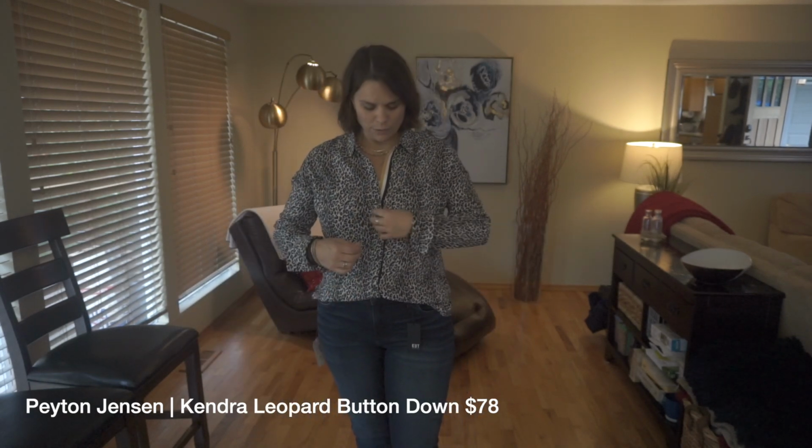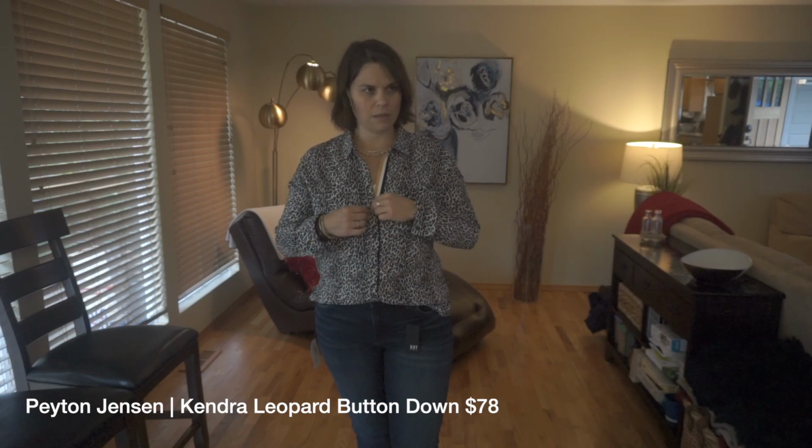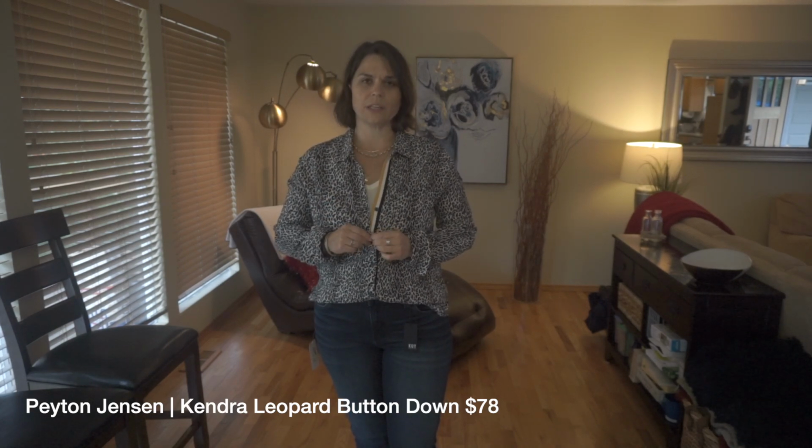I didn't think this Peyton Jensen Leopard button down was really my style, but it actually ended up looking really cute on. I was really surprised.